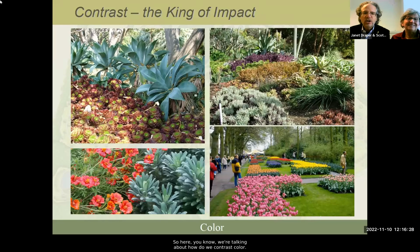So here, we're talking about how we contrast color. Now, the other thing to notice in these slides is that once you start to understand some of these concepts, you'll start to see some of the slides that we use more than once here. There's a reason for that, because good design, you could pick it apart and find multiple design principles in the same slide. And that's what makes it good design, those composition elements that come through again and again.